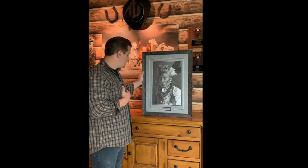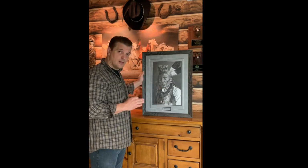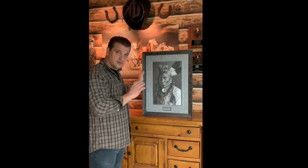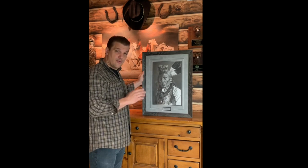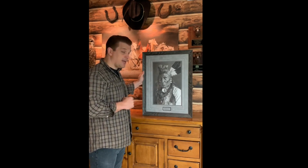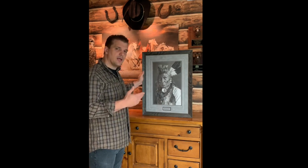But anyways, this one is available, and the beauty about it is that there will be no reproduction made. It's one of a kind and that's it. I sell the original and there's no copy, there's no reproduction made. So if you want to be the lucky owner of that beautiful, unique piece, it can be yours. Simply send me an email and we'll discuss the price and how we can have it shipped to you.